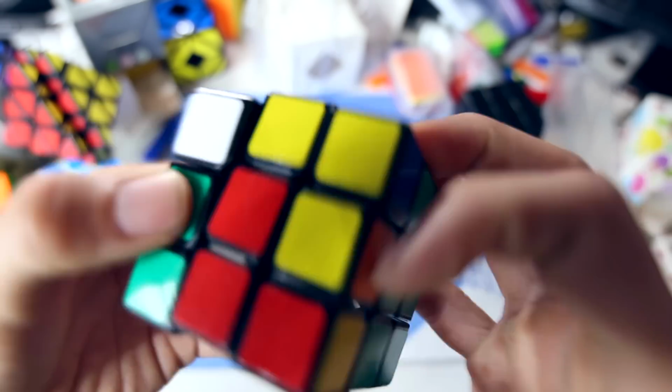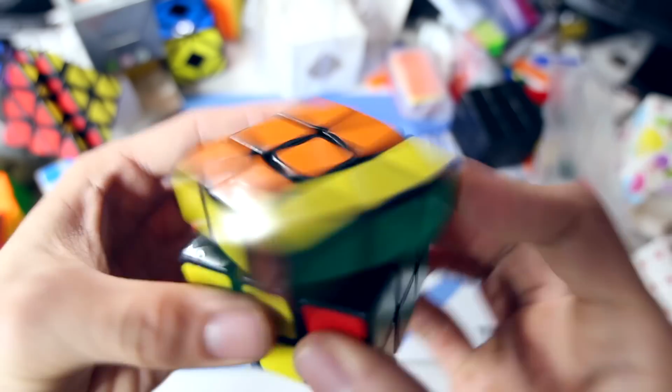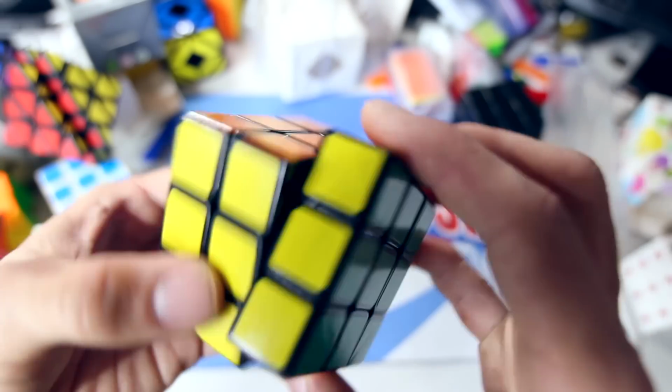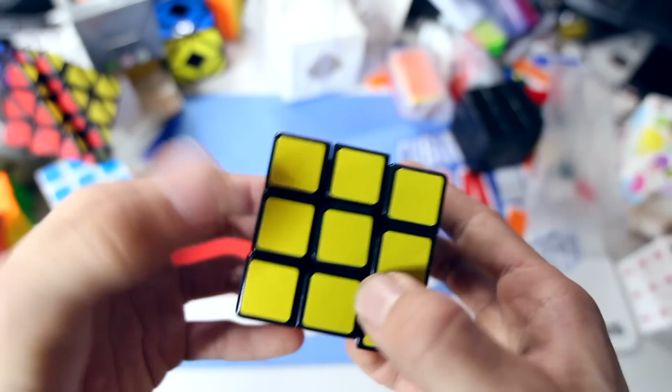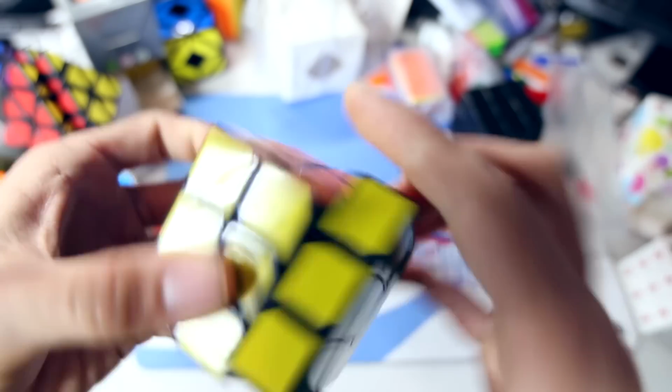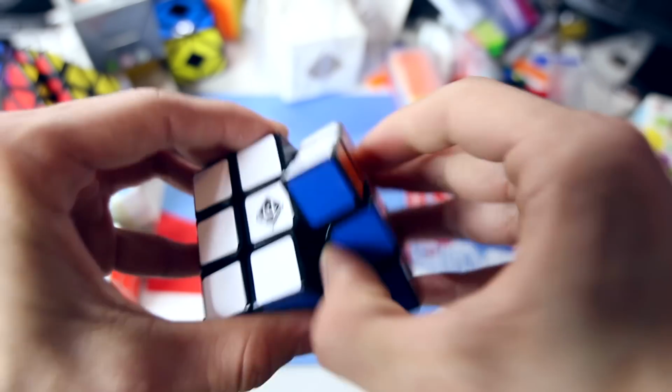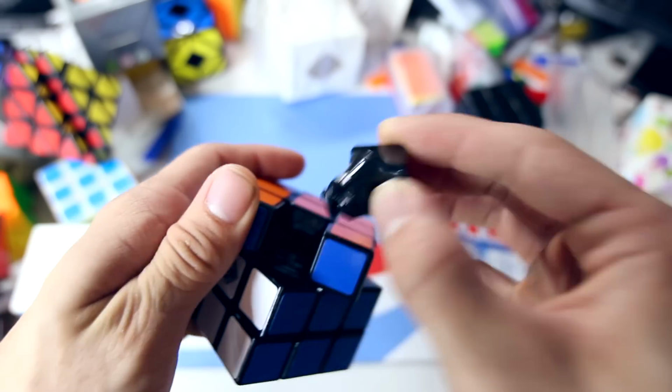And wow, that actually turns really well. I wonder if this has the same plastic as the old plastic Dian Zhanchi 3x3s, because that feels like no Zhanchi I've ever tried. It doesn't quite feel like an old plastic Dian 2x2, but it's so close. Wow, that's smooth. Smooth and fast. Very, very minor catching right off the bat here. Let's just quickly check the mechanism carefully.